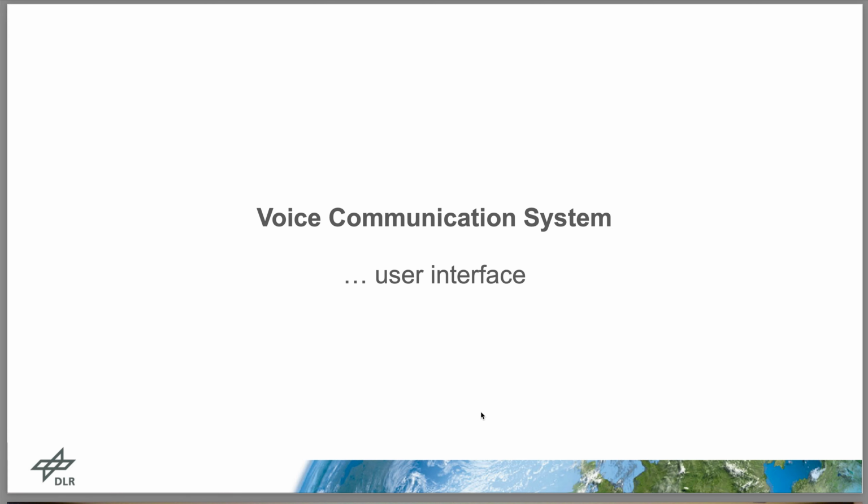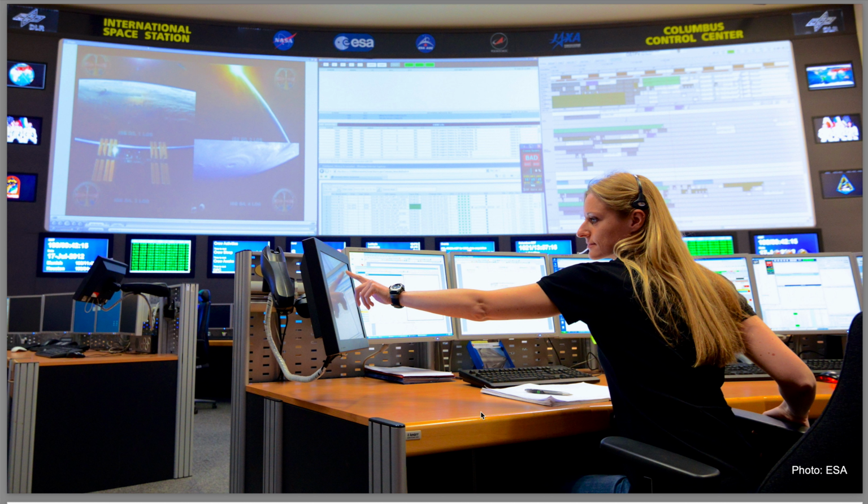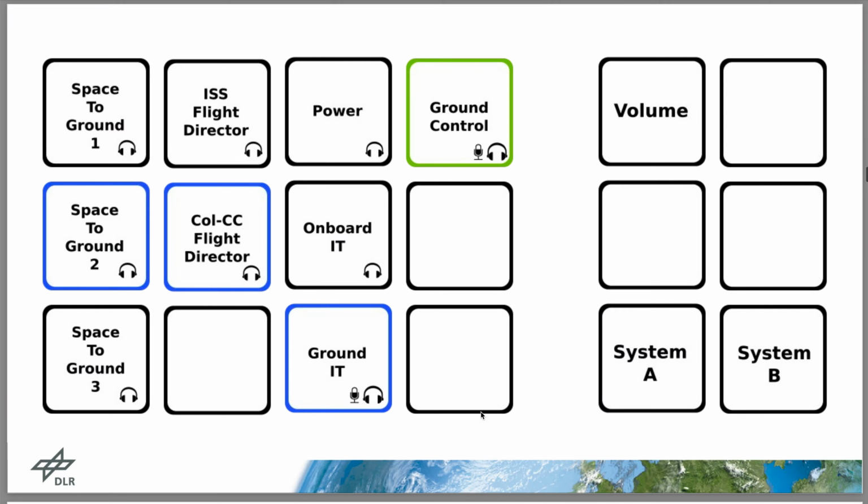How is the user interface of the voice communication system? Here you can see a picture about the voice communication system, which is at the left of the console, and the woman is touching the screen to select some loops. She's wearing a headset and a push-to-talk button. The user interface pretty much looks like this. We have a selection of voice loops, and the user selects the voice loops for talk or monitor. Monitor is shown in blue, talk is shown in green.